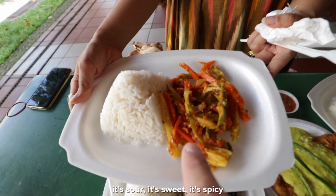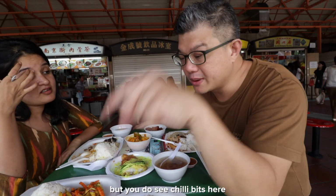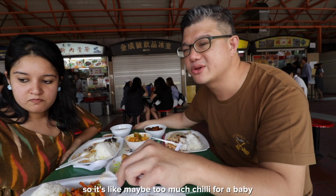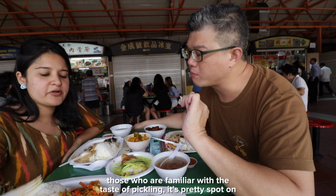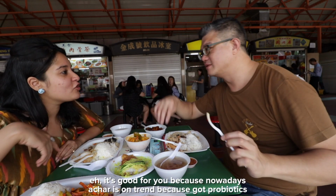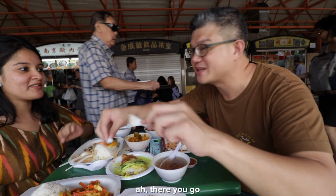It's sour, it's sweet, it's spicy. It's not really spicy, but you do see chili bits here. So it's maybe too much chili for a baby. But those who are familiar with the taste of pickling, it's pretty spot on, this achar. It's good for you because nowadays achar is also on trend because it has probiotics. Is that right? Yeah. There you go.